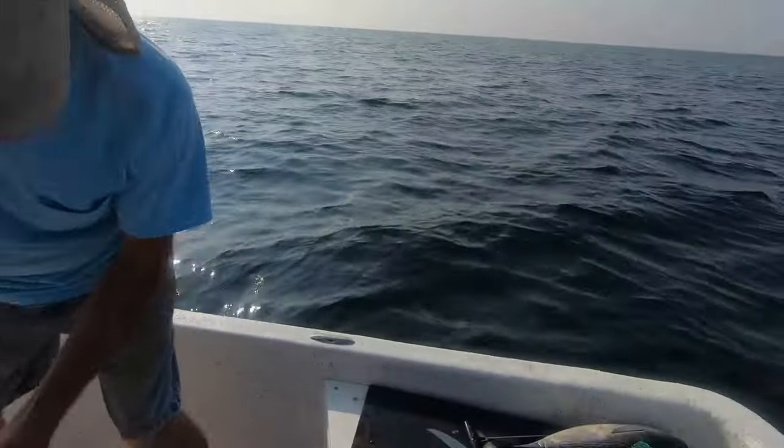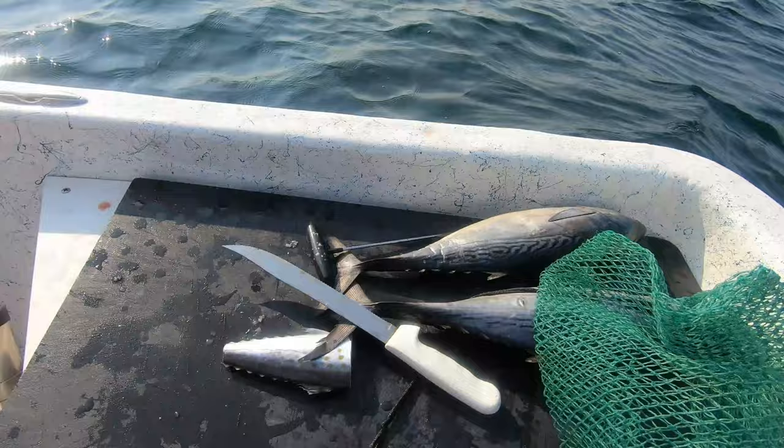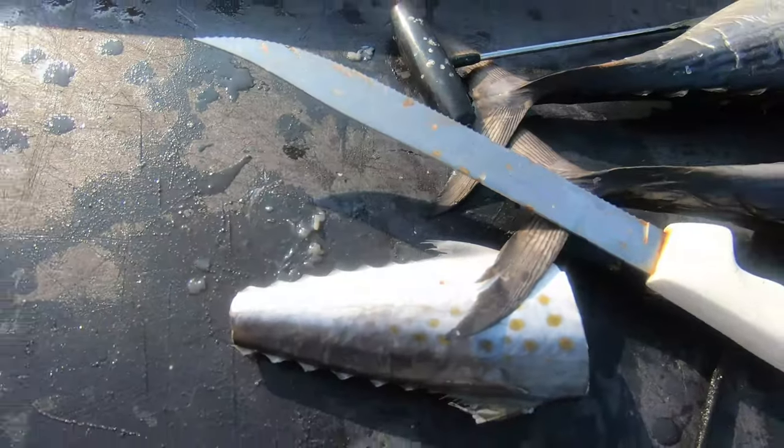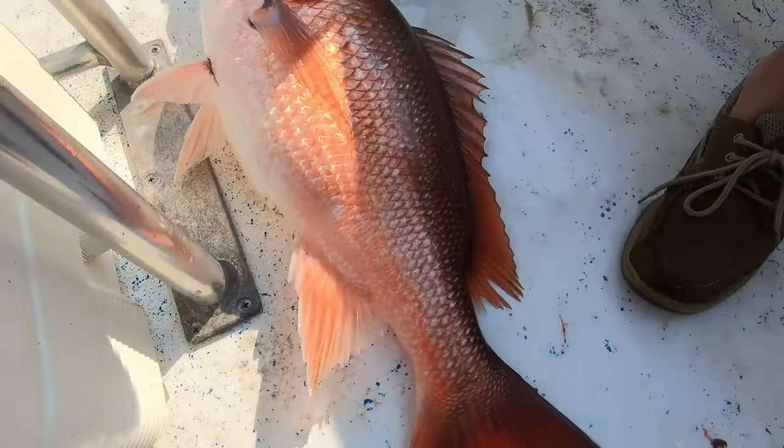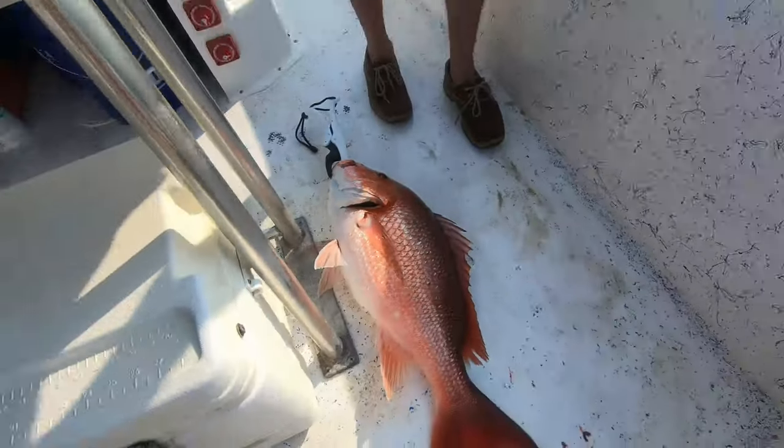Heck yeah. So we were actually free lining back some just big chunks of cut bait. That's a big old piece of Spanish mac. That's a solid 12 to 14 pounder, I would say, maybe close to 15 because it's super, super fat. Y'all hang tight. We're going to catch a lot more red snapper today. I believe we're going to try to do a catch, clean, and cook for you guys. So it's going to be a good one.